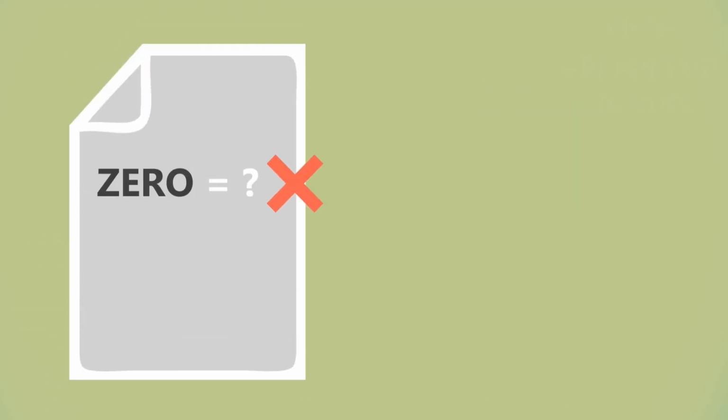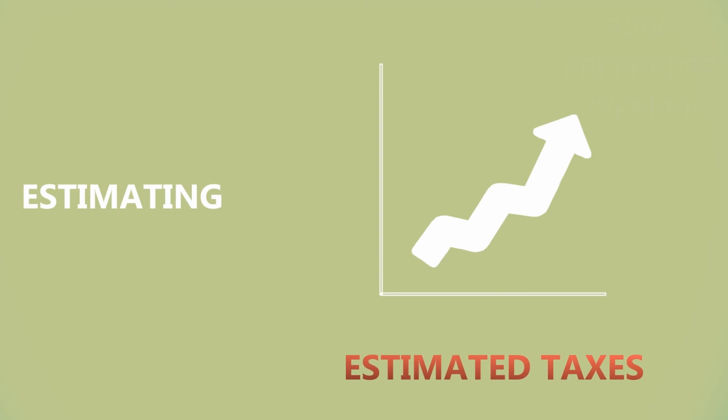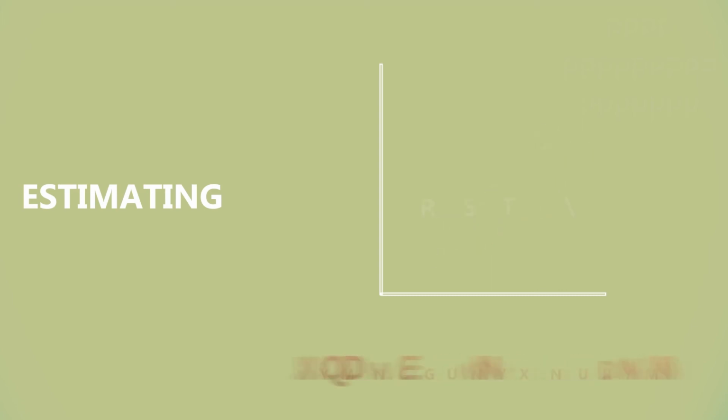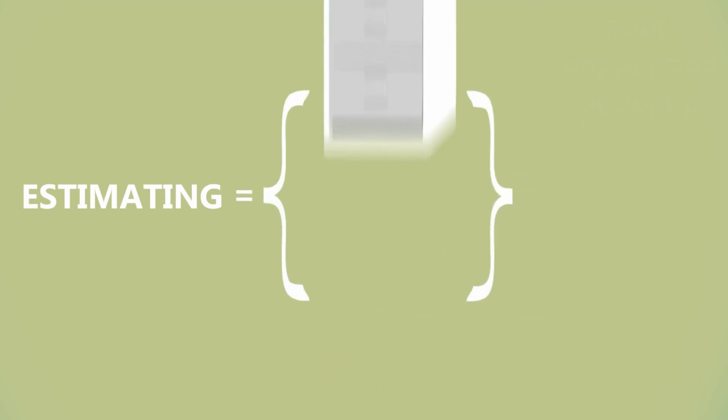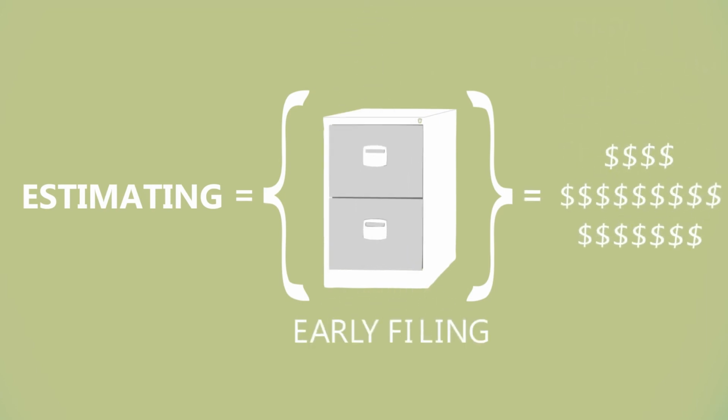If the answer to a question is 0, write in 0. Don't leave it blank. It's okay to estimate your taxes or use last year's information as long as you go back and update the information later. Estimating enables you to file the form early, when more financial aid dollars are available.